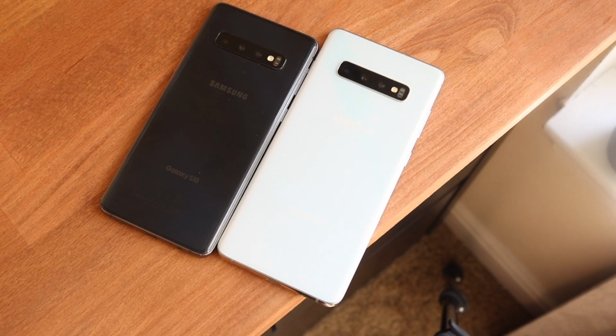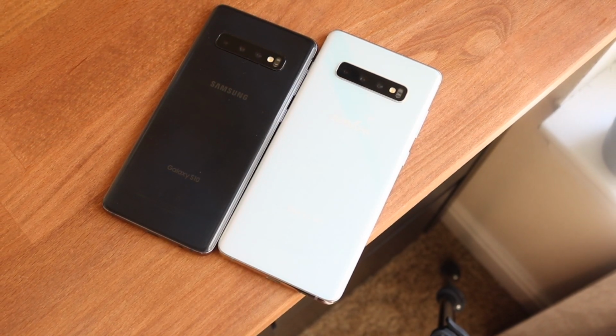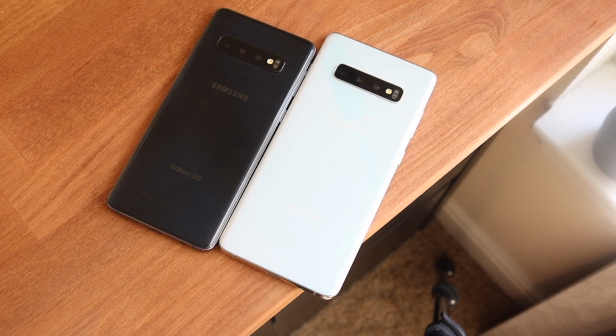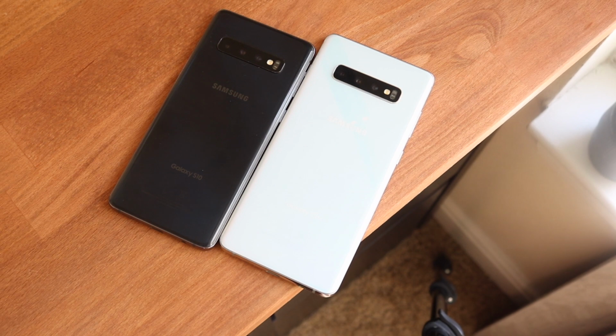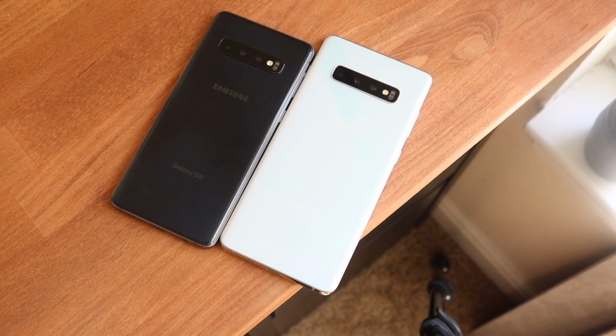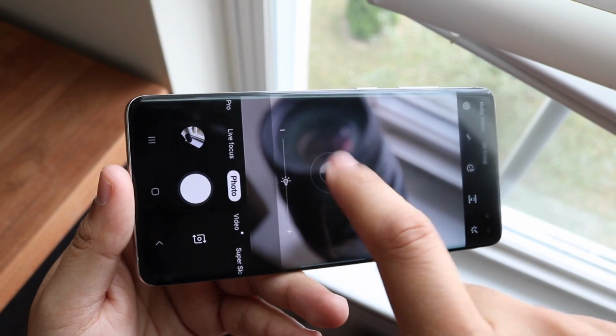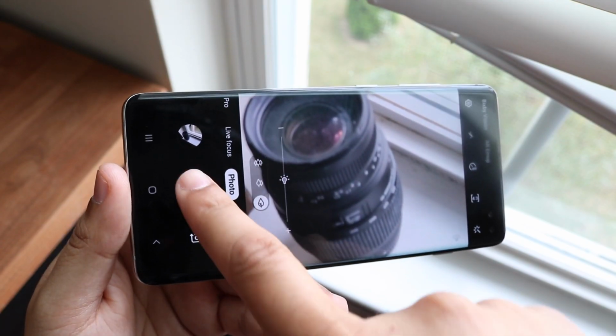In terms of the camera sensors, I definitely do think there is not that big of a difference at all. They both can shoot 4K videos. There are 3 camera sensors on the back. 2 are 12 megapixel sensors. The third one on both is a 16 megapixel sensor, which is an ultra wide sensor. And what I'll definitely tell you is, yeah, maybe the S10 Plus might be better, but not by much. They're literally almost exactly the same camera.